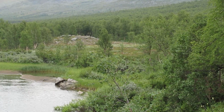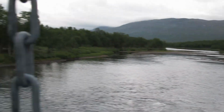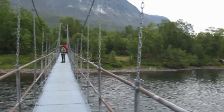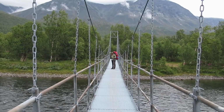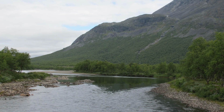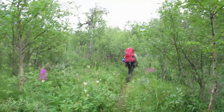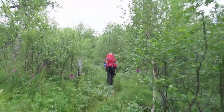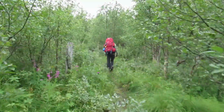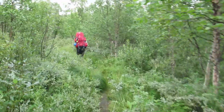We left our camping site behind us and we're crossing now the bridge to the other side of the river, where we will continue downstream. And that will be the trail for the next few kilometers or so.